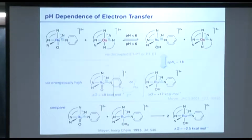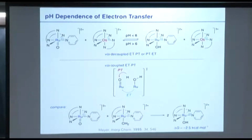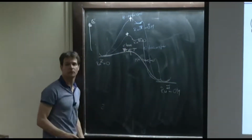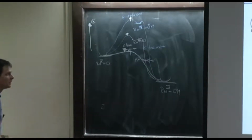And the reason is clear. The reason is that now, as the proton can transfer from the ruthenium 2 to the ruthenium 4, the electron can transfer at the same time. So if we do this together, that's what we call the proton-coupled electron transfer process, PCET. The reaction goes at very low energy.